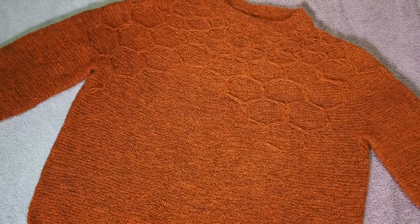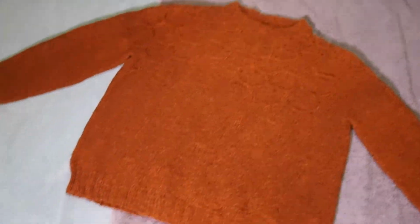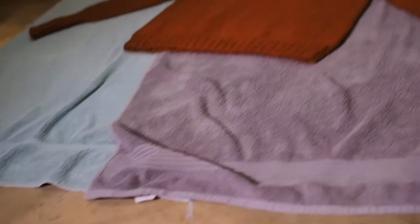She has always been so supportive of my knitting, and every time I make something new, she says, "Oh my gosh, that's so beautiful. I think that's my favorite thing yet." But let me put this where I can talk to you.